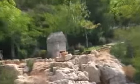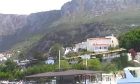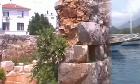Well, there's a sarcophagus there. Okay folks, this is Kas. It's got the old Turkish flag on there. Okay, we've just landed in Kas.